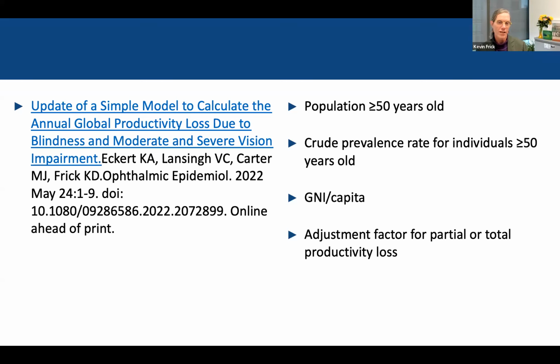Okay, let me touch on a few of the studies I've done and a few I've got coming up. This study was with Kristen Eckert, Van Lansing and Marissa Carter, and it was a follow-up to an earlier study. I've done a lot of work on this global burden concept, however we want to phrase the productivity loss issue. What we came up with was a relatively simple formula. For the first study there were two extra steps of complexity. We made it even simpler for this follow-up study.